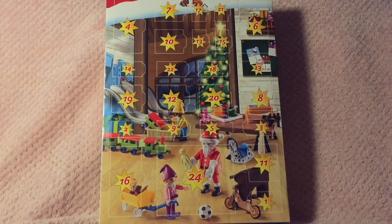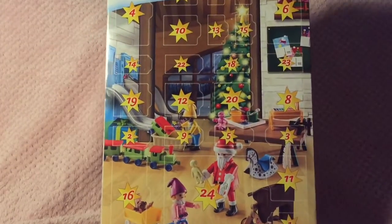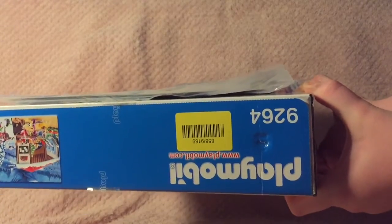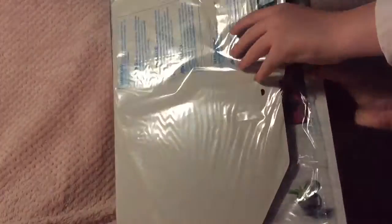So this is a Santa's Workshop one. It is number 9264.